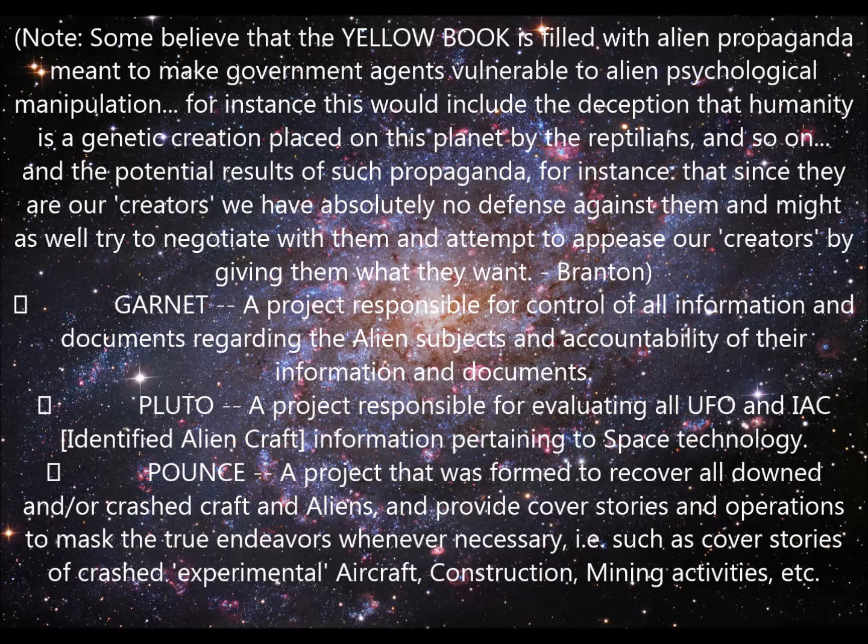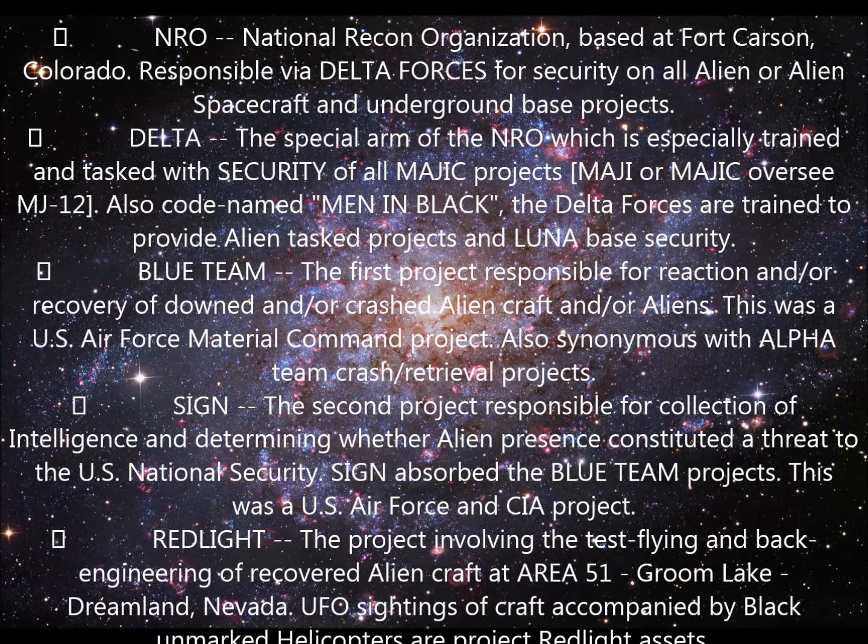Brenton Garnett, a project responsible for control of all information and documents regarding the alien subjects and accountability of their information and documents. Pluto, a project responsible for evaluating all UFO and identified alien craft information pertaining to space technology. Pounce, a project that was formed to recover all downed or crashed craft and aliens, and provide cover stories and operations to mask the true endeavors whenever necessary, such as cover stories of crashed experimental aircraft, construction, mining activities, etc.